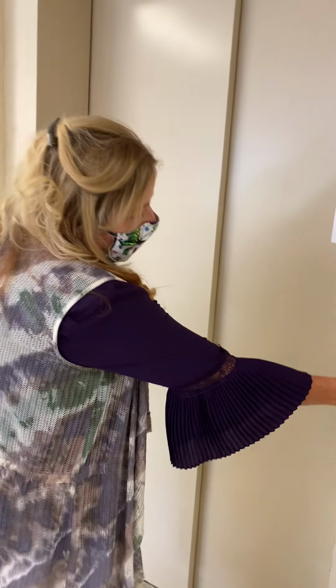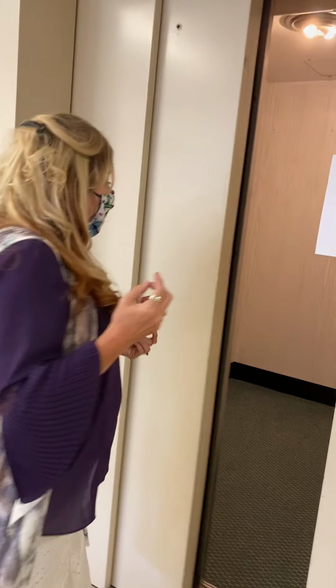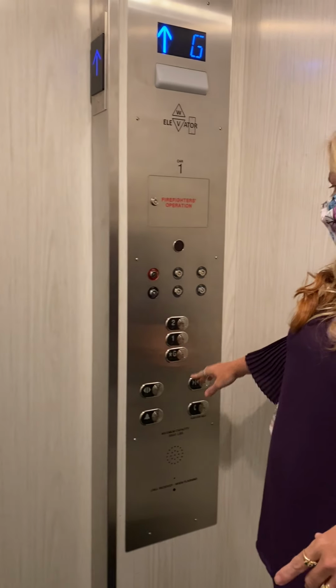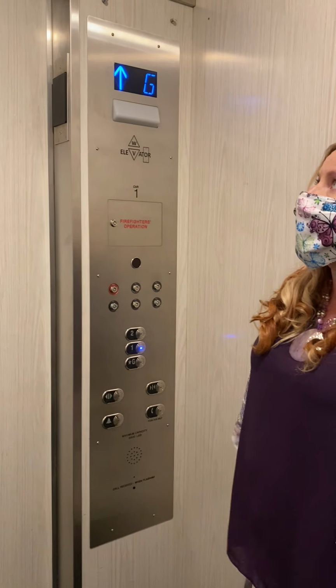We're gonna go up on the elevator. No more than 2. You'll notice it says ground right here. This is the floor we're on right now. If I push the next one up, it says 1. That's the next floor up, and then the last one's 2. You think there's 1, 2, 3, but it's ground, 1, 2. We're gonna go to the first floor.